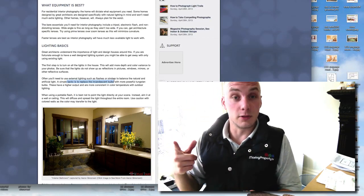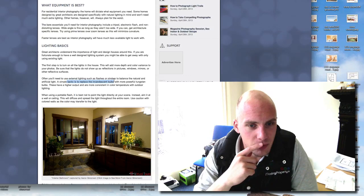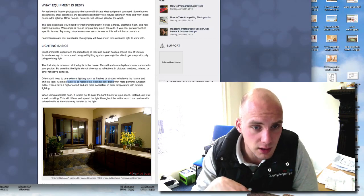I'll need a ladder to get up to those ones. That's a simple tactic. Don't worry about that one. For more powerful tungsten bulbs, I don't think you can buy them in the UK anymore. They have a higher output and are more consistent in colour temperature with outdoor lighting.